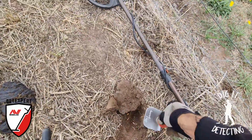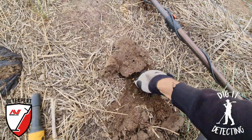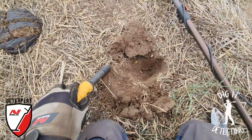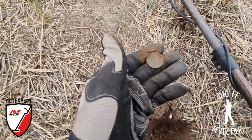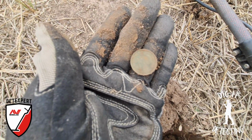So really, really cool. Where is this coin? I know he's there somewhere. Let's get the pinpointer out. I think I've got him out. Oh yes, there he is. I said to Brandon there too, I'm sort of waiting for that silver to pop out. Still waiting for it to happen.